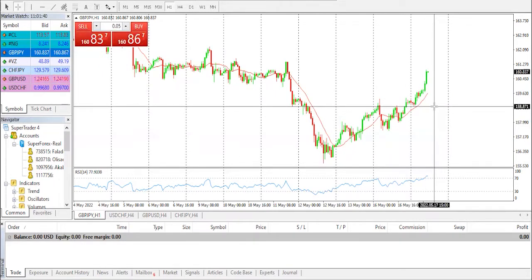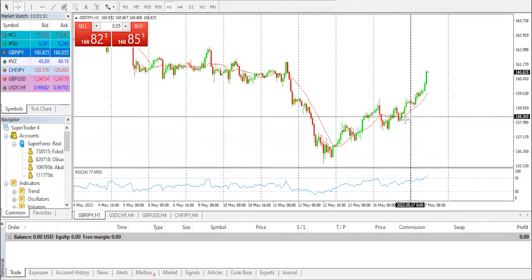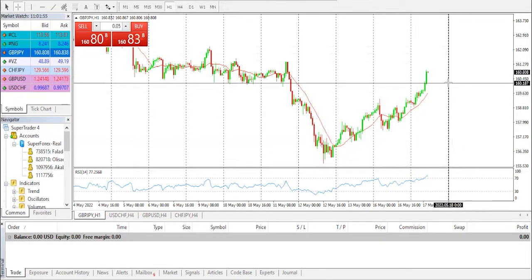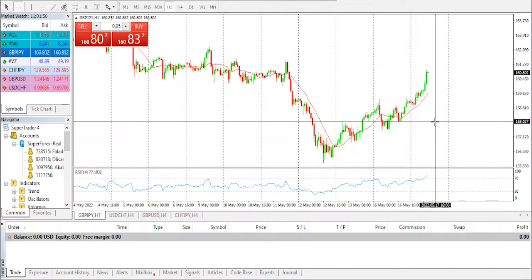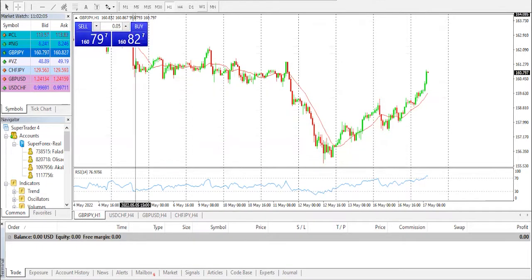Today's daily open was at 159.17, and for the trends, the daily SMA 5, SMA 20, SMA 100, and SMA 200, we have them respectively at 162.13, 160.53, 158.01, and lastly 155.23.